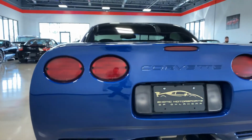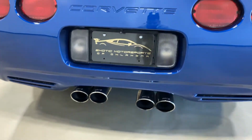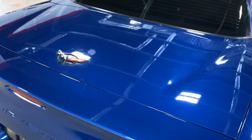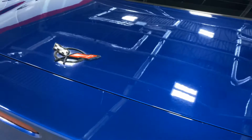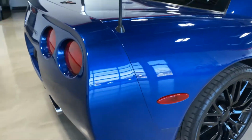Back of the car looks good. It's got Borla exhaust. Aftermarket backup camera. The deck lid looks good. Some minor scratches here and there, but not anything crazy. They did do the shorty antenna mod.